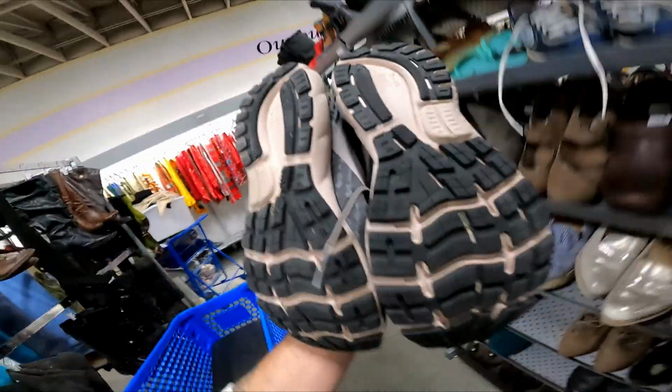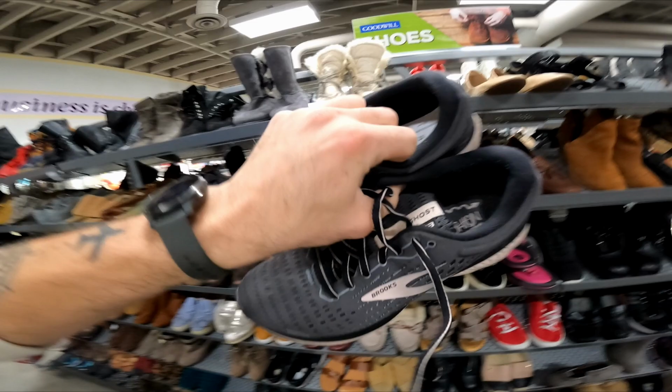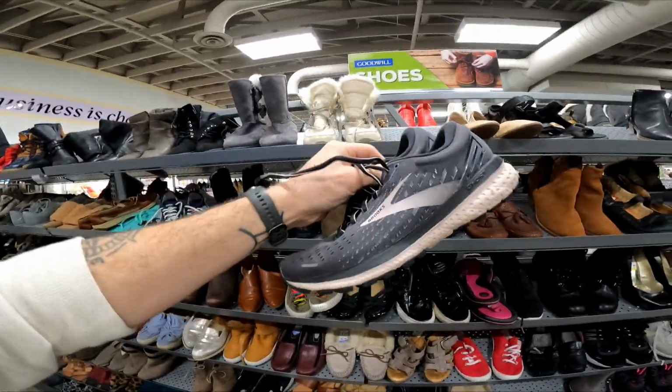Alright, so I'm in the women's shoes, and I just found these Brooks Ghost 13s for only 8 bucks. That's a pretty good deal. They're in overall good condition, and these should go for about 30.